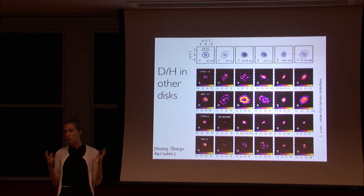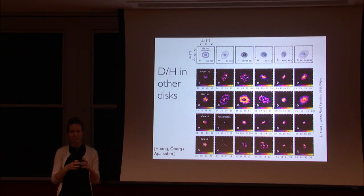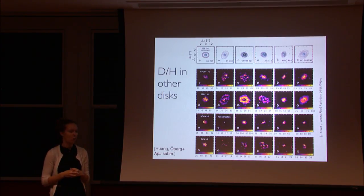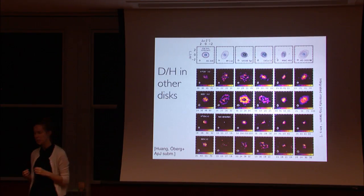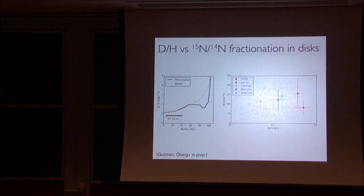And this suggests that you really have a very active organic chemistry in the disk, resetting what was originally delivered, rather than just relying on what was originally delivered to the disk. This is confirmed when we look at these disks in more detail. I don't really want to spend time on it; you can ask about it later. Basically, there's definitely an active organic chemistry going on in these disks. You do not just have what you started with.